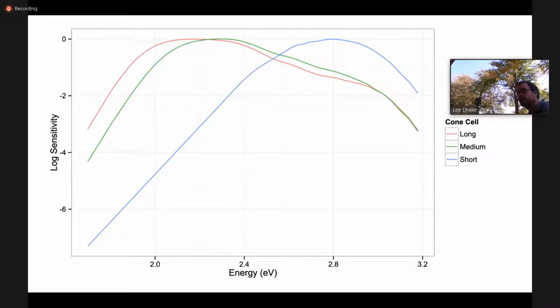So here you can see the short cone cell, which detects the color blue. By the way, the names here indicate the mechanism that's happening here. The physical height of the cone cell basically influences how the molecule retinin can pick up the photons. So we've got our blue cone cell, which has a maximum sensitivity at around 2.8 electron volts. We have our green, which has a maximum sensitivity, not quite to 2.4, but just below it, around 2.3. And then red, which maximizes out at 2.1.